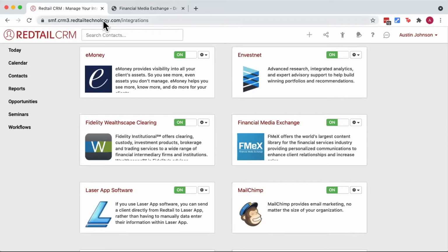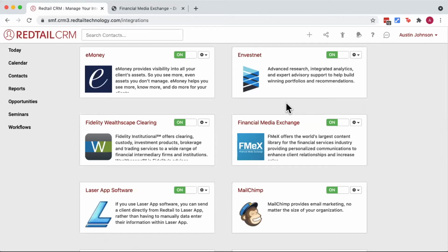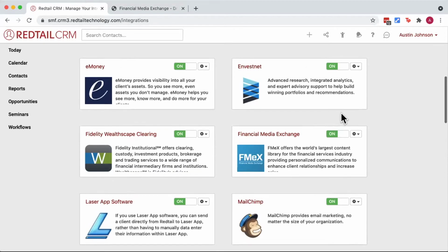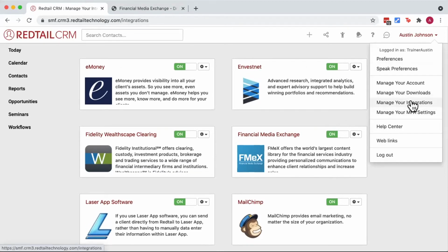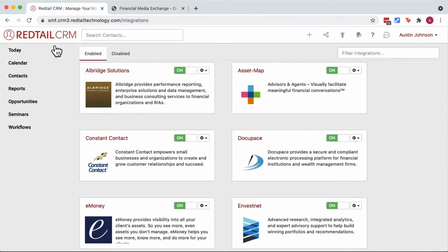All right, thanks, Stephen. Yes, so here is how we actually engage Redtail in this entire process. I'm here under my name and the Manage Integrations menu in Redtail. I just want to show you that in order to make this work, you have to have Financial Media Exchange integration turned on. If it's not turned on, you're going to want to visit your name, Manage Integrations, to turn it on. Getting started is very easy.